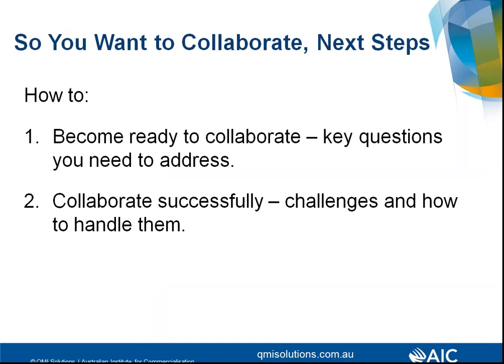So perhaps you've decided that you do want to collaborate and the issue is one that you can solve and get together with other businesses. So I'm going to step you through the next couple of processes: how to become ready, the key questions you need to address for yourself and your business, and then a checklist of the sorts of things that you need to do and address in order to be successful.